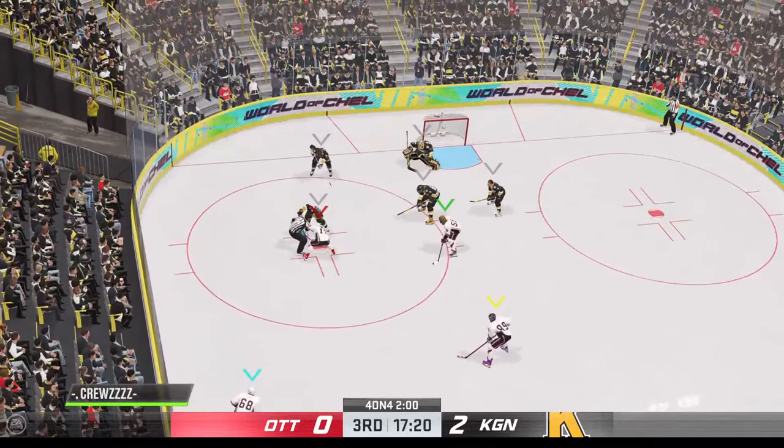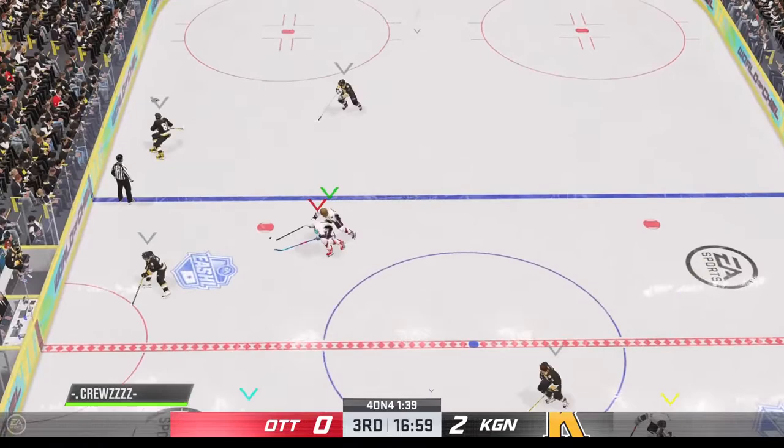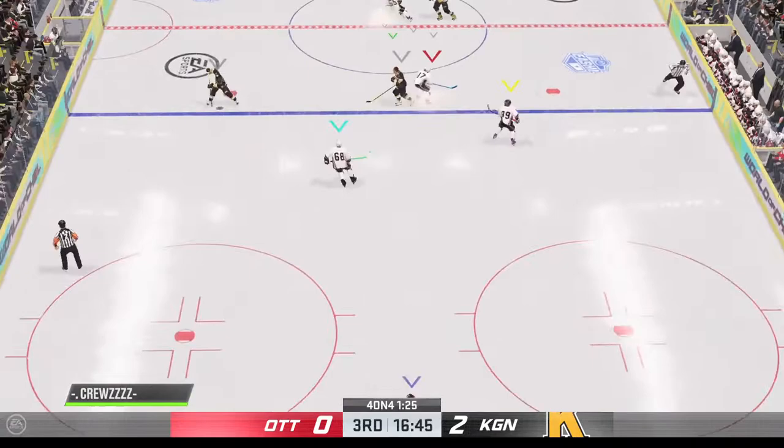One less forward to deal with as we have some 4-on-4 hockey on tap. Doesn't take much for this 4-on-4 to turn into chaos. One missed shot. One rim around the boards, and it's chaos. Oh, he'd like to have that pass back. And now he moves it quickly to Shore.